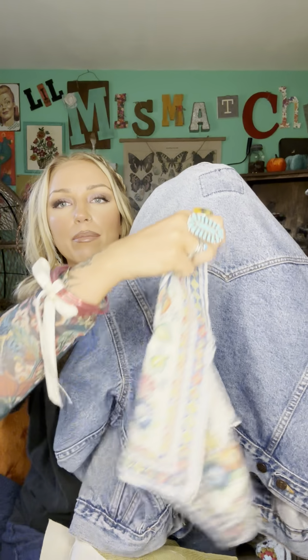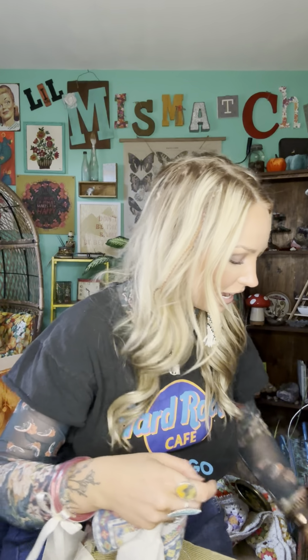We're doing a little jean jacket painting night. I don't know if I could paint on this because I feel like I would mess it up. And I do have one in mind that I have downstairs, but I just thought this would be super cute to even put on the back of here, because I think it fits so good. I think that's so cute. So yeah, I got that.